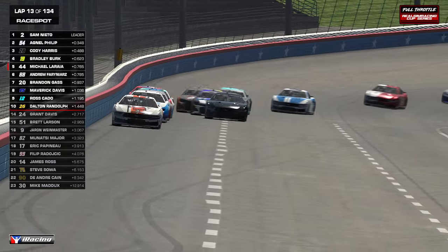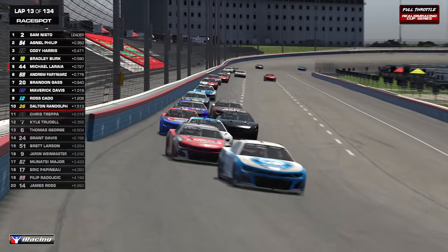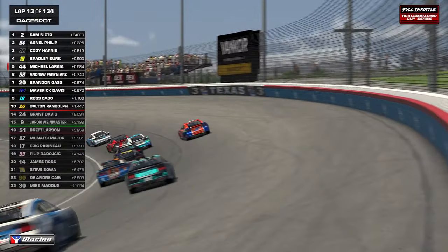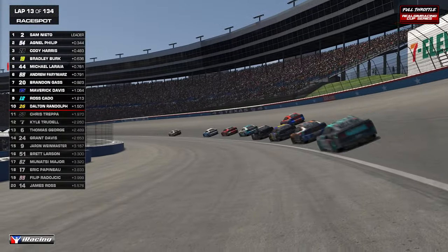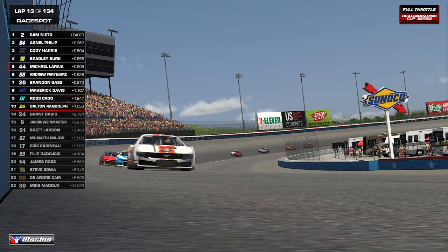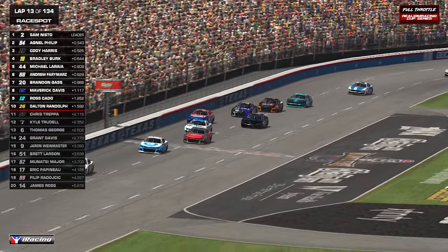Still side by side between Lariah and Frenosh. This one's been going on for some time. Burke was able to clear the 88 pretty quick. The 44, not quite as lucky. I still think he's got the upper hand and might get to it this time off of 4, but Frenosh doing everything he can to make things difficult for the 44.